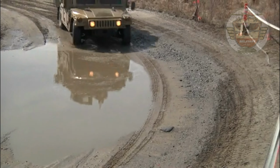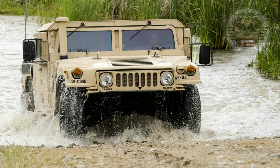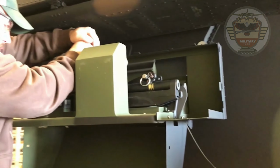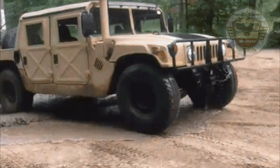The Humvee vehicle is designed to operate in water up to 0.9 meters deep without any special preparation. When equipped with a deep water fording kit, it can operate in water up to 1.8 meters deep.